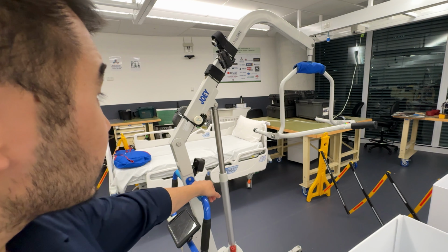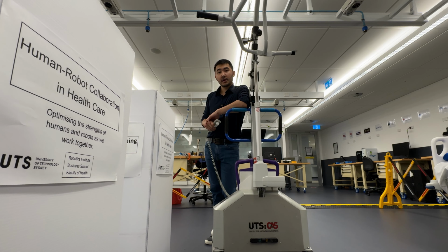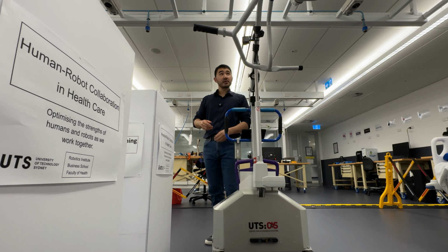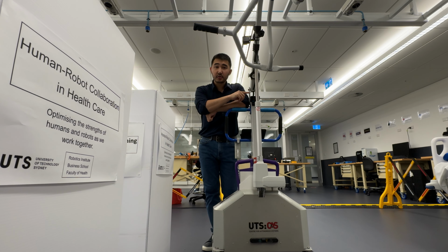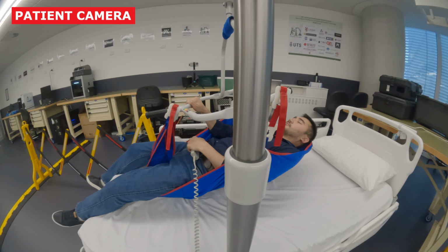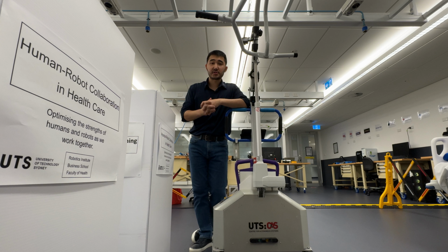This machine has 2 main functionalities. First one is its physical functionality. Second one is intelligence. This robot is equipped with multiple cameras. One camera is up high here, looking at the nurse, another camera is down here, looking at the patient. So we are actually capturing the behavioral indicators of the nurse and the patient. We are correlating those behavioral indicators from the camera footage with the lag indicators of the survey measures.